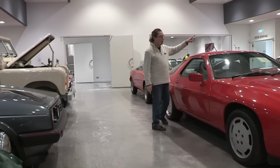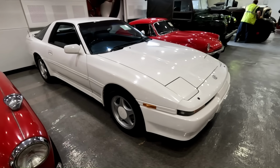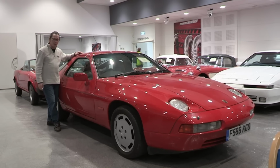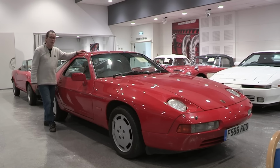And then finally, over the far side, we've got a Toyota Supra. Now you probably thought all of those had been trashed by the Fast and Furious gang, but that one is in really lovely condition. I think it's done 59,000 miles and is absolutely immaculate. So stick with us, we're going to have a look at a few cars and then follow them through the auction to see how they get on.